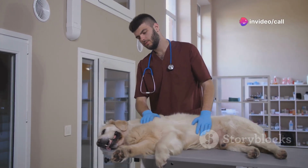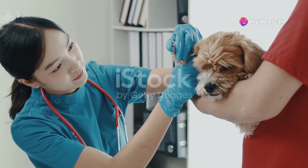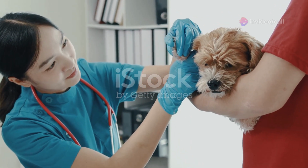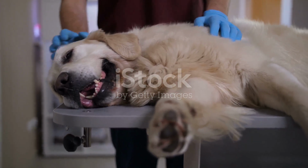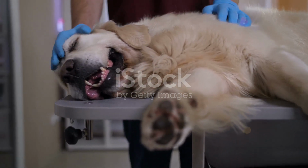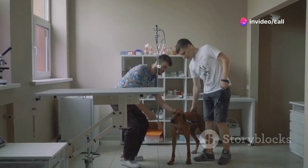Folks, we've all seen the heartbreak of a sick animal, and when it comes to our furry friends, few things are as scary as parvovirus. This nasty virus hits puppies especially hard, attacking their intestines faster than a ferret down a rabbit hole. But don't worry, we're not helpless.